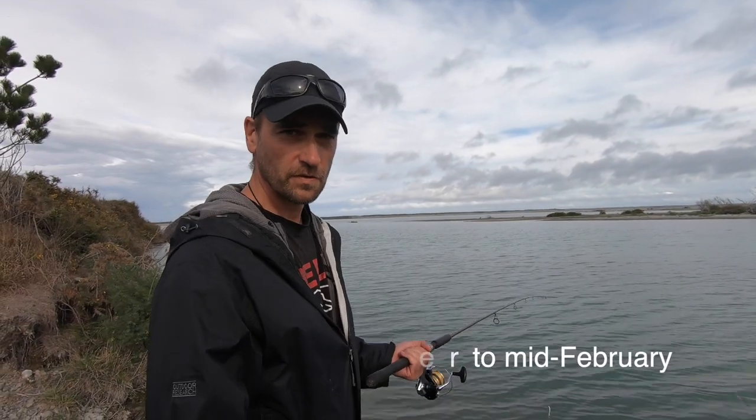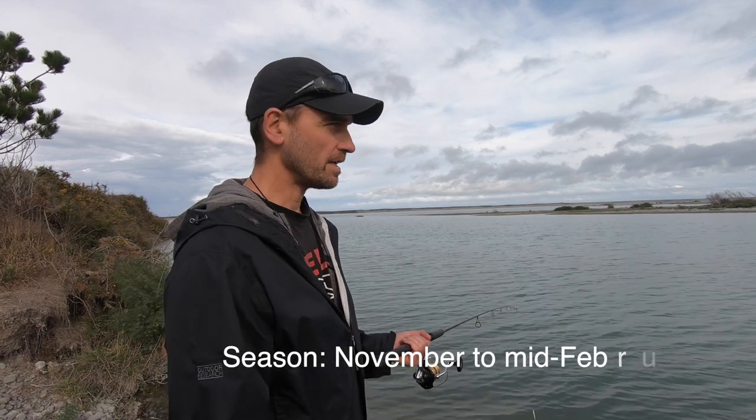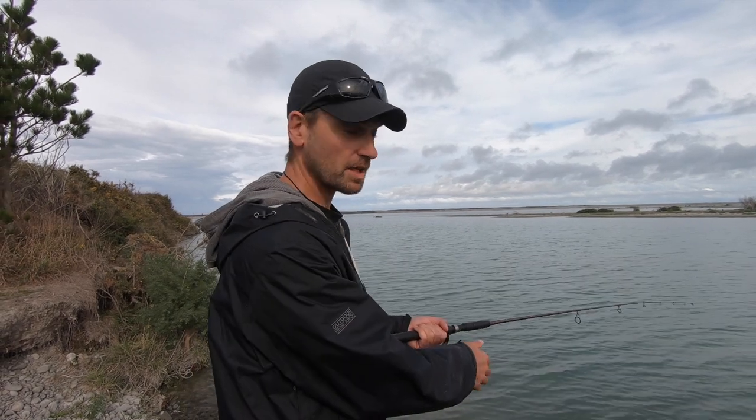Best time to fish for them is just before or after nice southerly fronts coming through. Just after a bit of rain, when the river starts changing its color to sort of greenish, that's a trigger for those salmon to start running up the river.